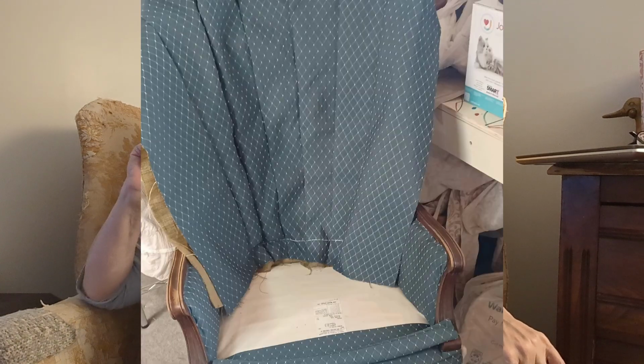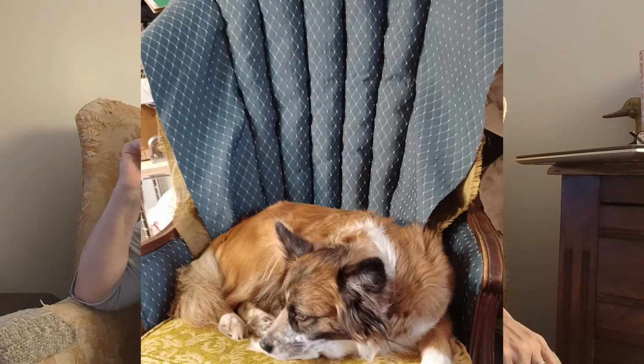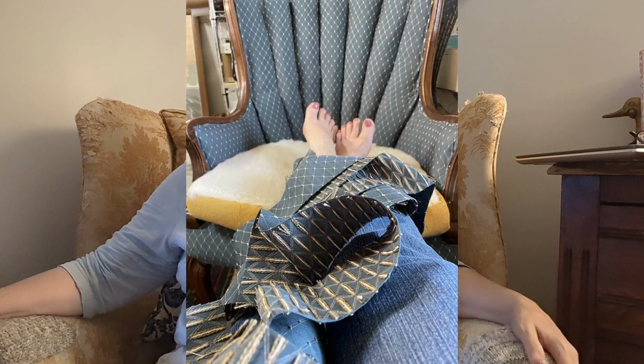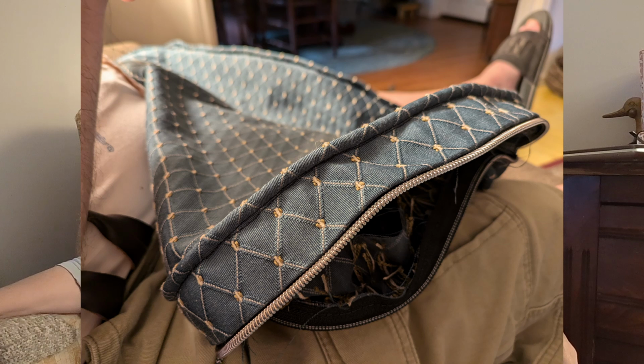But he and his mother have been working on finishing the recovering of that chair, as you can see in these photos. And you can even see her cute little toenails sticking up as she was doing some of the handwork yesterday. So once they finish that chair, it's going to come here to this guest room and sit here. And this chair will go over to his studio.